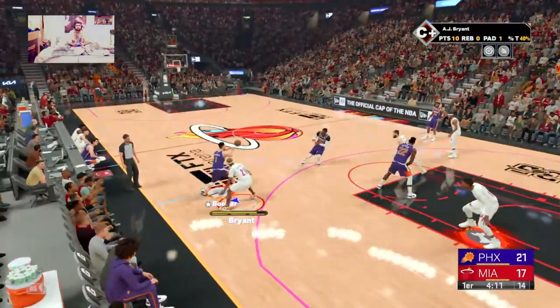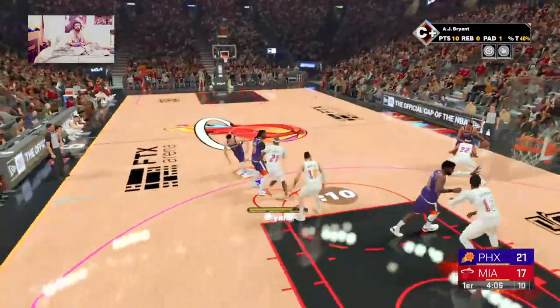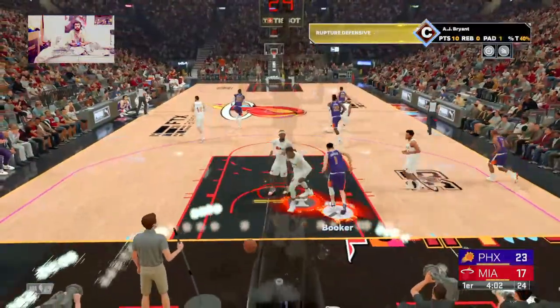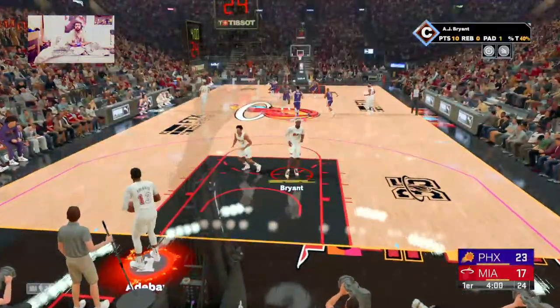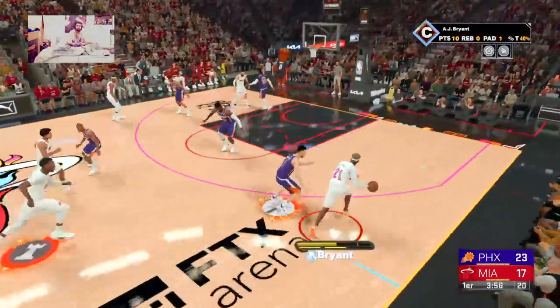Now here's Booker. He's got 11. Bridges outside. And Booker! And we've kind of come to expect this performance from Booker every night. His scoring is just that consistent.